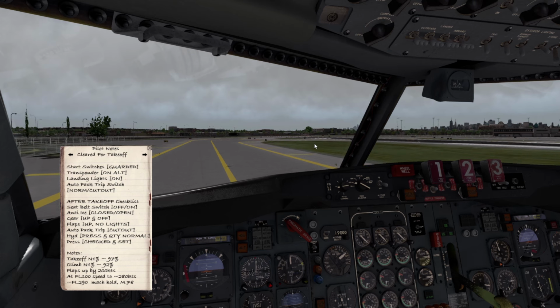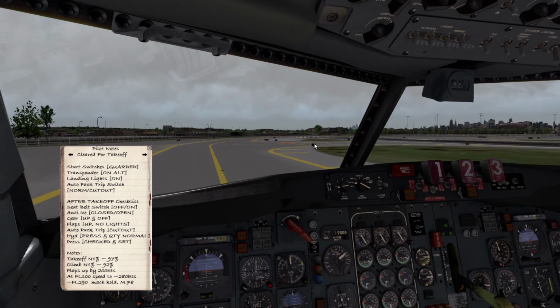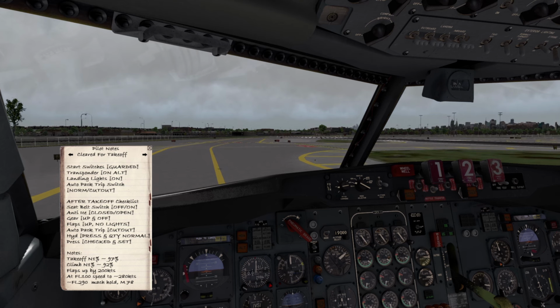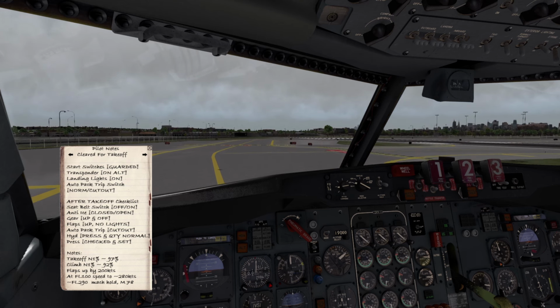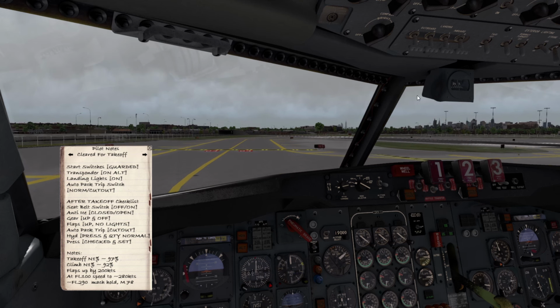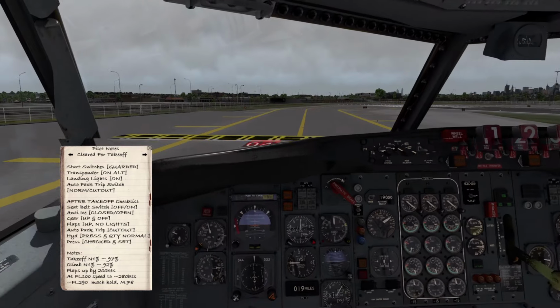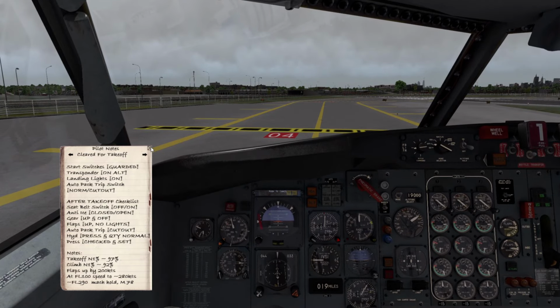We'll also move on to the cleared for takeoff checklist, since this is going to be a pretty quick departure out of here. Start switches have been guarded. Transponder is on altitude. Landing lights are on. 2, 3, 4. Autopack trip switch is normal and cut out, and that is the before cleared for takeoff checklist, I suppose. So let's go ahead and get out of here.